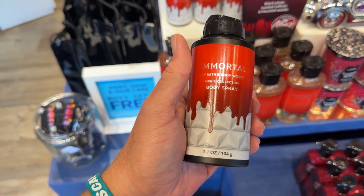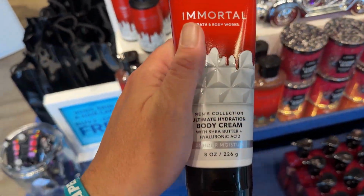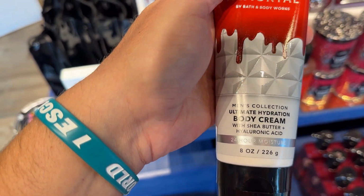This is a men's body spray. This is $16. Then we have the body cream here, 17. Ultimate hydration body cream, shea butter, and hyaluronic acid. Look, I'm just gonna say something. Bath & Body Works, thank you. The gentlemen also like to smell spooky. So, way overdue, but really, really appreciate it. Thank you so much. Keep up that energy, love it.